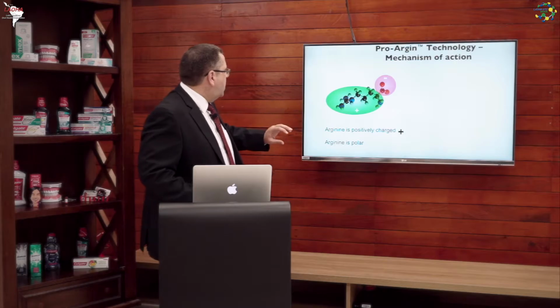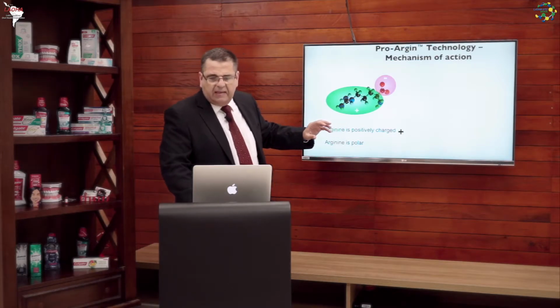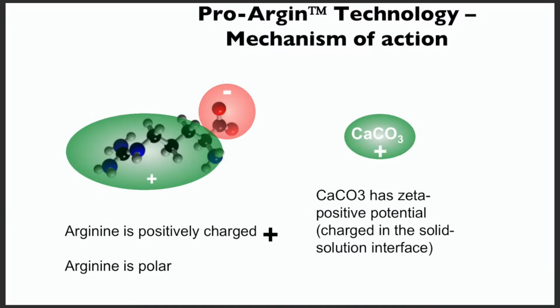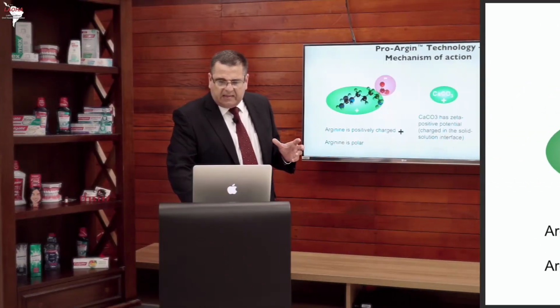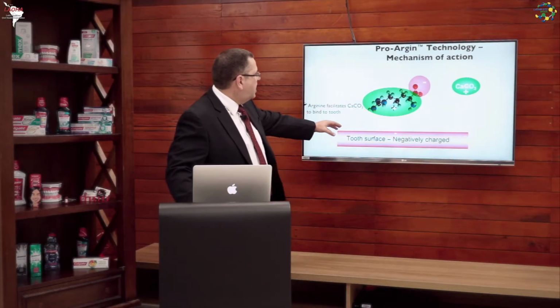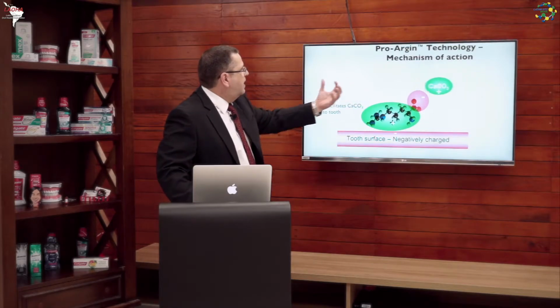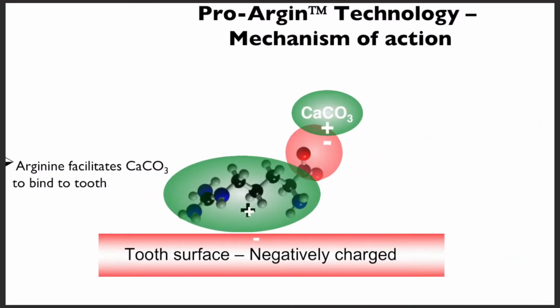Arginine is positively charged and is polar, and the tooth surface is negatively charged. And calcium carbonate has a zeta positive potential, and this means that the tooth surface, which is negatively charged, will attract arginine, facilitating the binding of calcium carbonate. And there is a bunch of evidence supporting this situation.